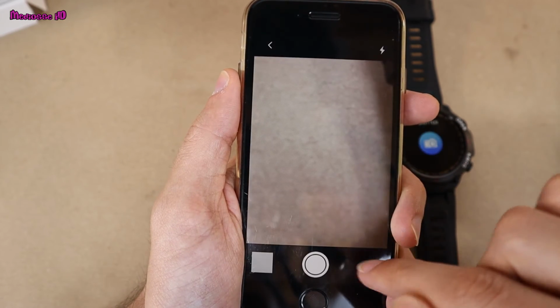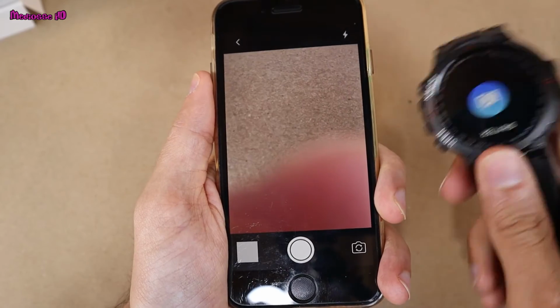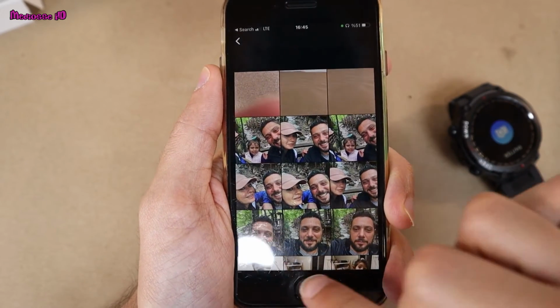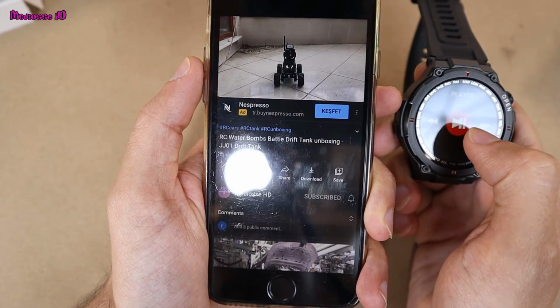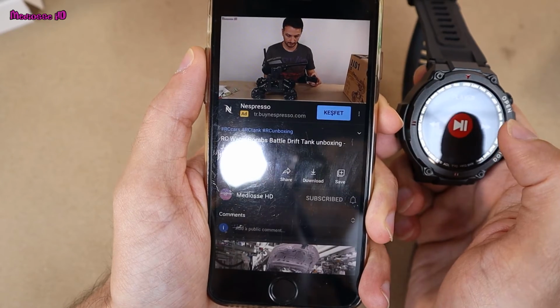Thanks to the shutter feature, you can take a photo by waving your arm. The BlitzWolf player feature works very well. The audio is currently coming out of the watch.